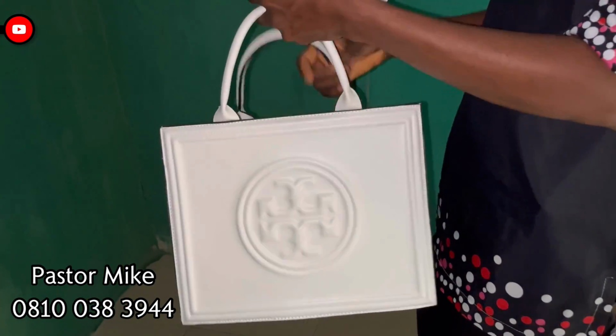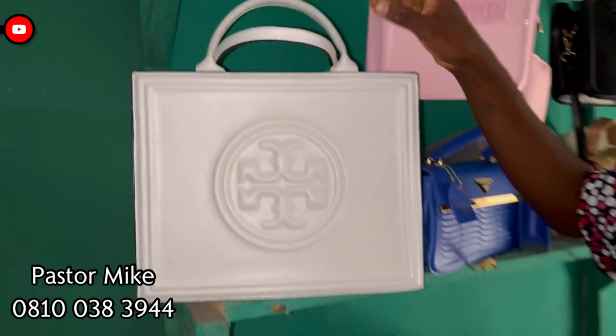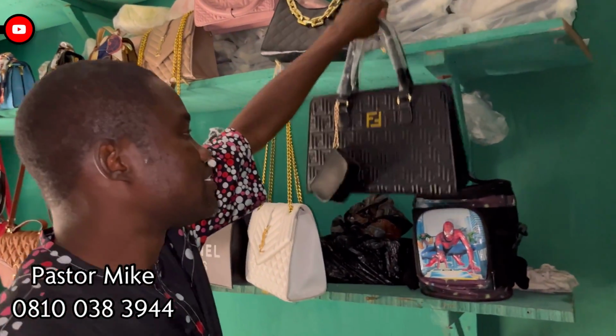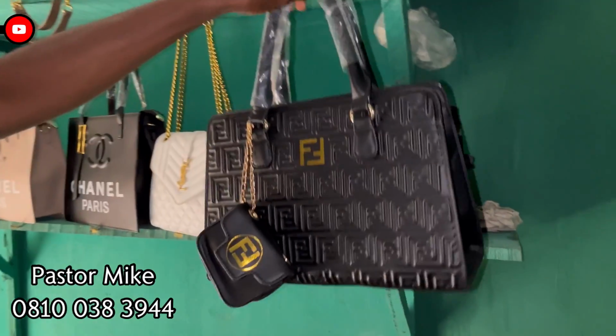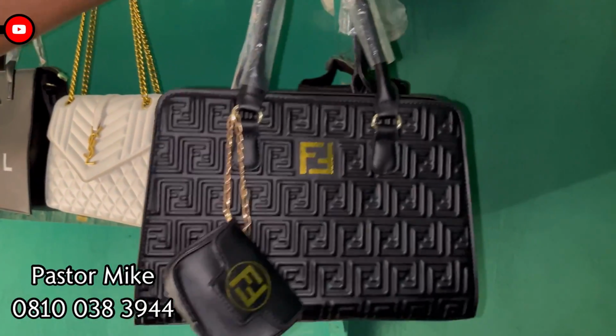This one is for people that like white bags. It has other colors. Okay, one of these ones. This is Fendi. Are these originals? Like original designers? It's original designers. Okay. How much is this one? This one is 6,000.